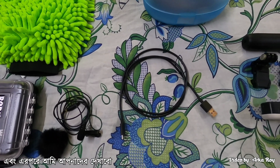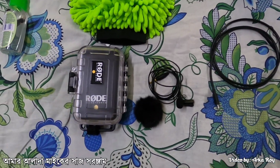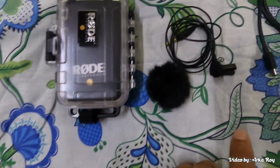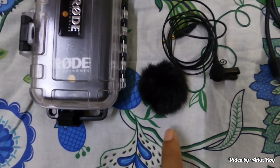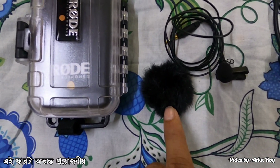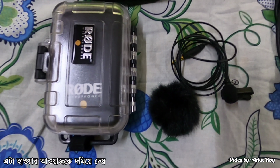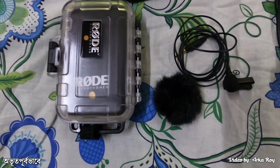And after that, I will show you my external mic setup. This is a waterproof case from Rode. This is a Rode SmartLav mic, and this is a fur windshield. This fur is extremely important when you are vlogging at the sea beach. It will reduce the wind noise to a great extent.